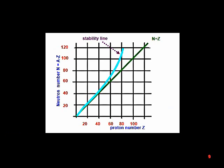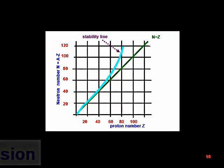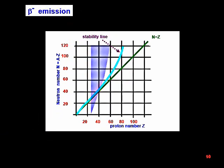That blue line is the stability line, and alpha decay only occurs when the number of protons Z is greater than 83, greater than bismuth. So we just color that in there. All those atoms in which the ratio of neutrons to protons falls within the purple region decay through alpha emission. Whereas for those in the blue region, when you look at the number of protons and neutrons in the atom, it's going to become stable by emitting a beta particle.